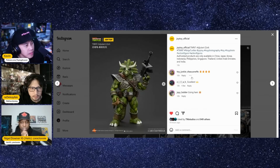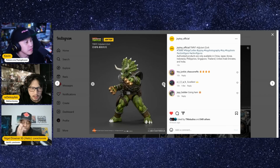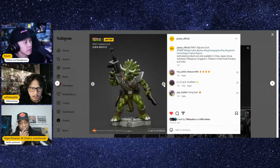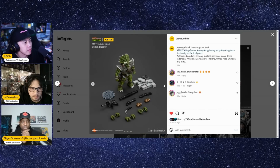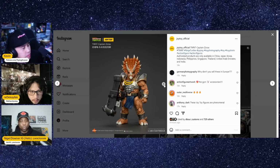These look really good though. They look like they're going to be sturdy and heavy, and I really like the look. Yes, the accessories aren't as many as Casey Jones, but for these kinds of figures, I don't think you need that many. Because it's such a specific type of figure, being a dinosaur, you definitely want the hands.